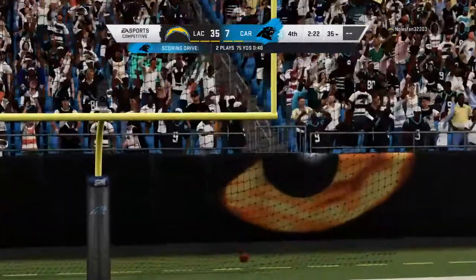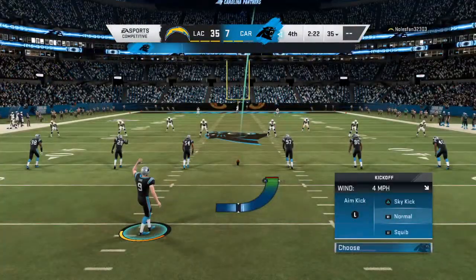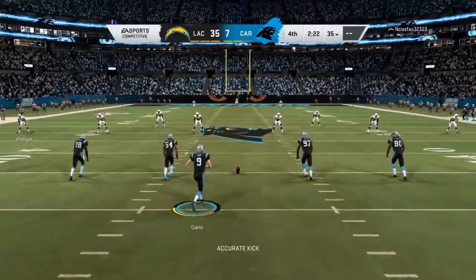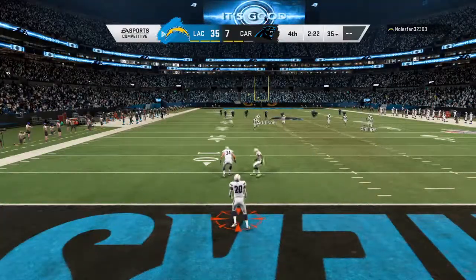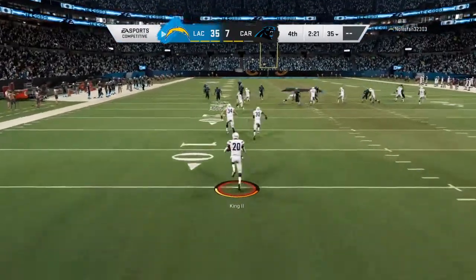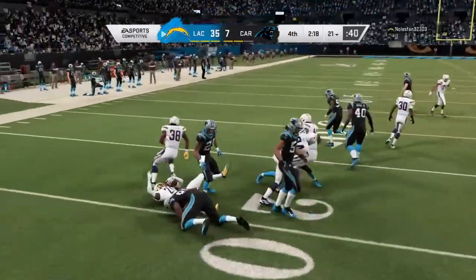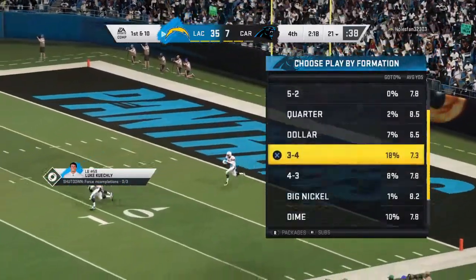Gano the extra point, and that'll cut the lead down a bit to 28. Gano now following the touchdown here to kick it away. Fielded about a yard deep, and he's able to get it across the 20, but not by much, as he's marked down at the 21-yard line.